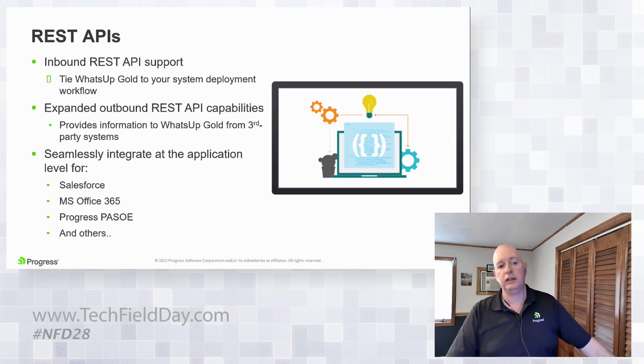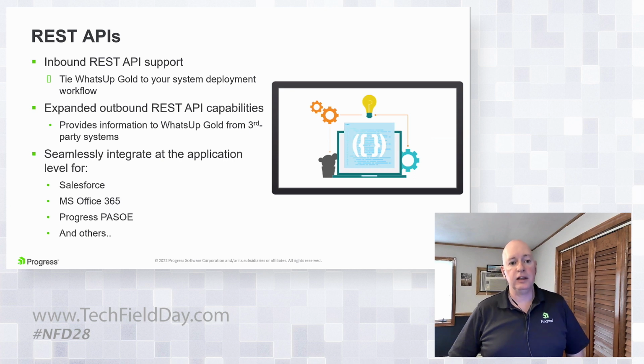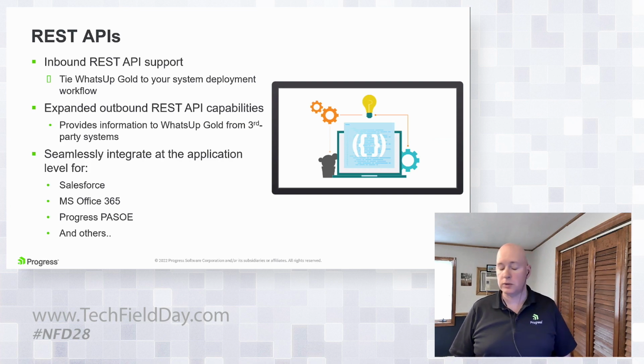And I'll be perfectly frank, this gets out of my area of expertise very, very quickly. But it has two main functions. One, you can write a script and make WhatsUp Gold do whatever you want. So a perfect example we ran across is a customer who has 60 Windows servers and he needs to patch them all.